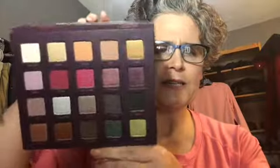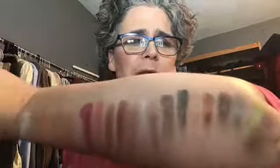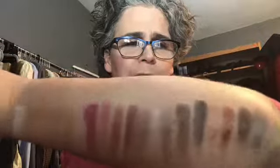Okay, and my finger is now stained red. So this is the Ciate London and Chloe Morello Volume 2. And they do have names. I will be honest, I've only ever swatched this palette. I have never dipped a brush into it. So I saved my pennies for this palette because I really wanted it. And then I haven't even used it. Sad, huh? So that is the Ciate London and Chloe Morello Volume 2 palette.